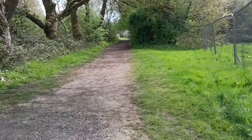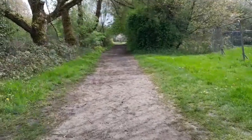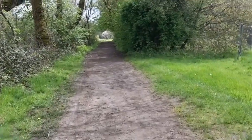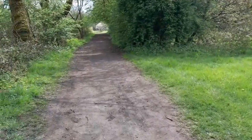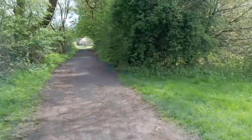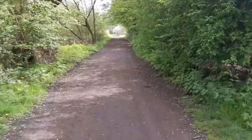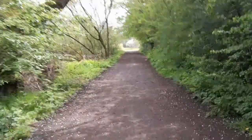We're just approaching the golf course. I better watch out for stray balls. Excuse me. Of course, that's the golf course over there.